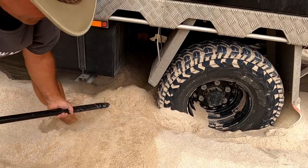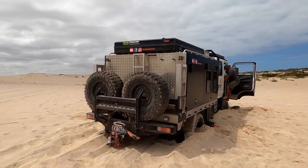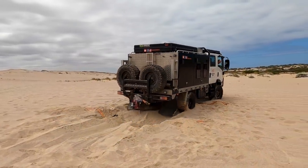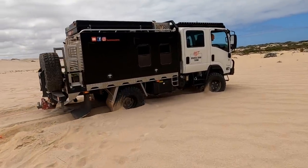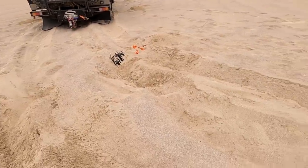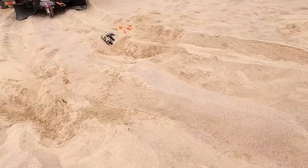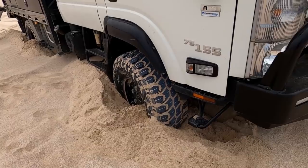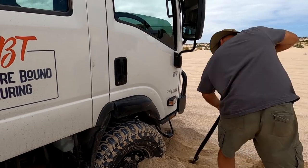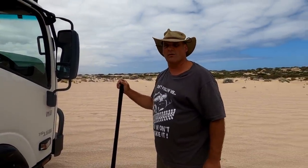Sand. The dip's about a foot under sand. Just send it, Carl. The Max Tracks got buried. 3 meters. So was there anything you could have done differently to not have this happen besides not do it? Extra 1,000 horsepower, bigger wheels.